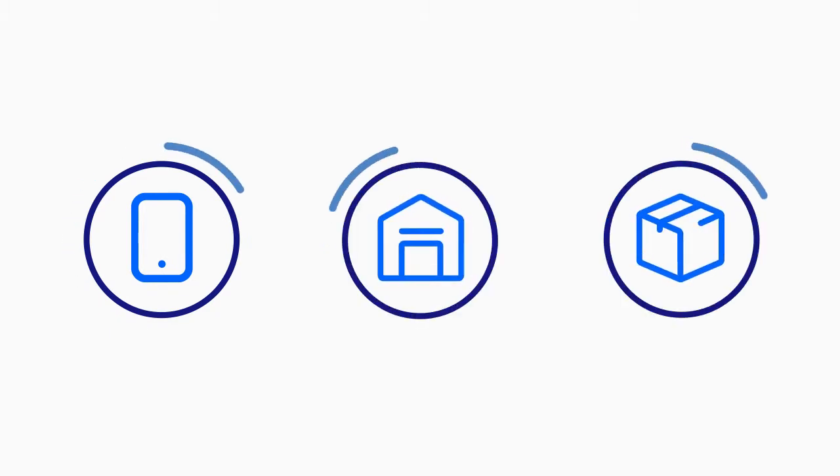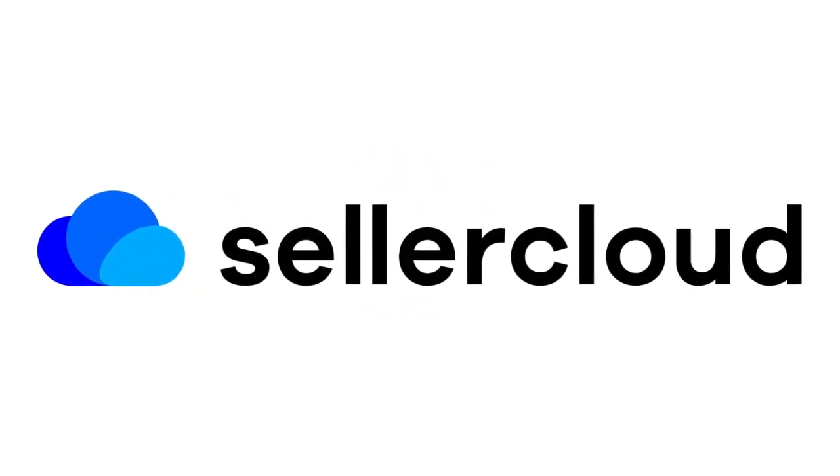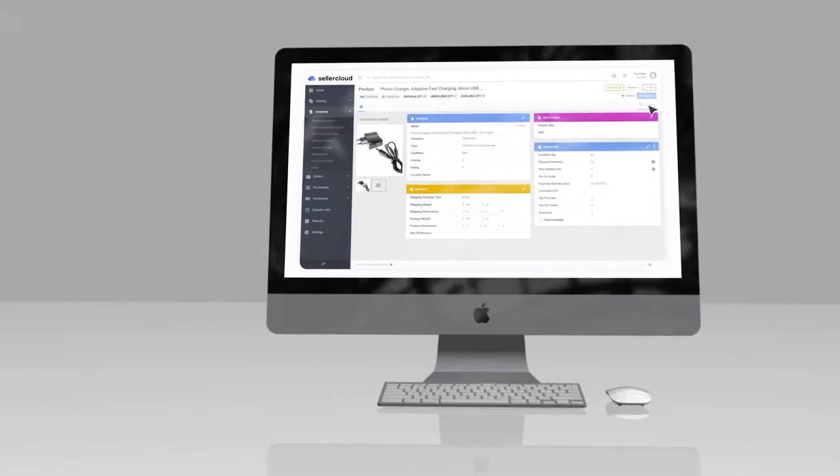Do you sell consumer electronics? Are you struggling to keep track of your products, manage variations, inventory, and shipping? You can easily handle all of these common tasks and so much more with Sellercloud. Sellercloud has all the features you need to keep your inventory well stocked.